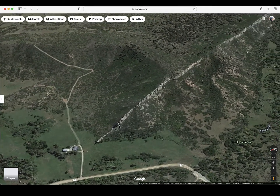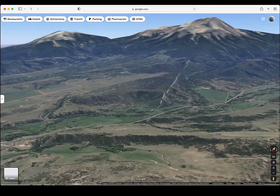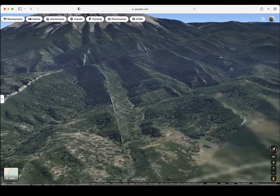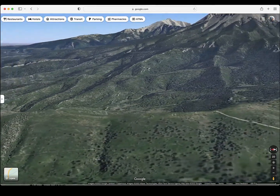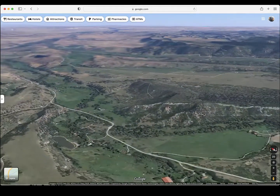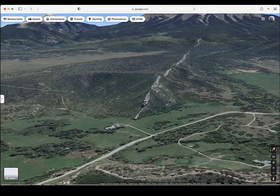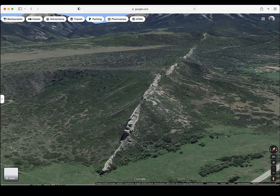This felsic dike is one that radiates from the West Spanish Peak stock, and is one of many similar, typically felsic dikes. These dikes range up to 100 feet or so in width and are as long as 14 miles in length and can stand as high as 100 feet above their surroundings.